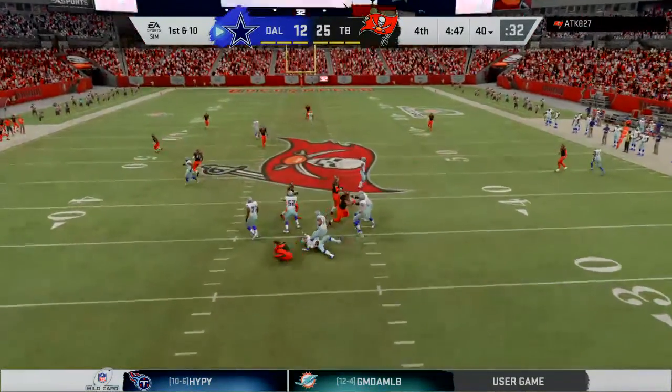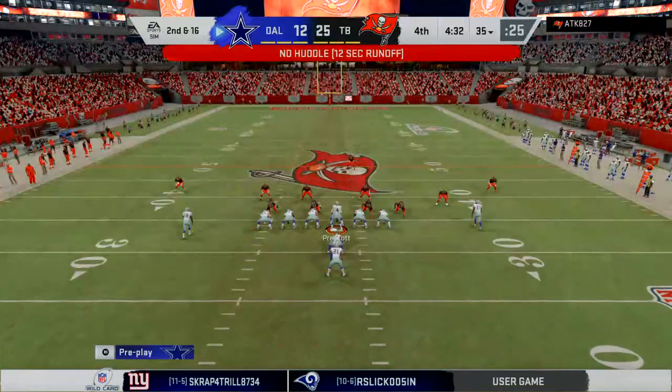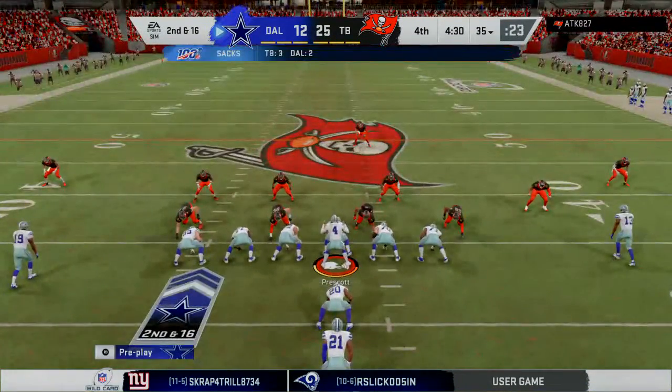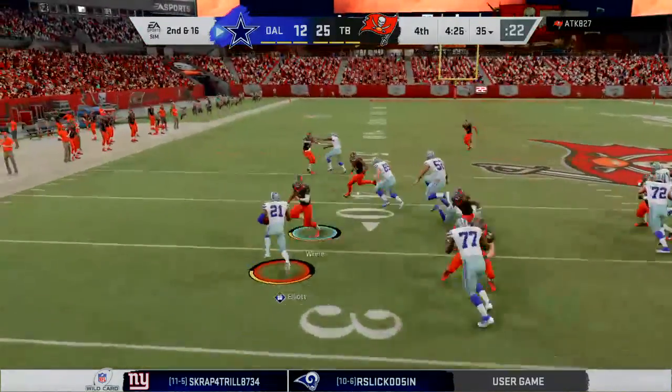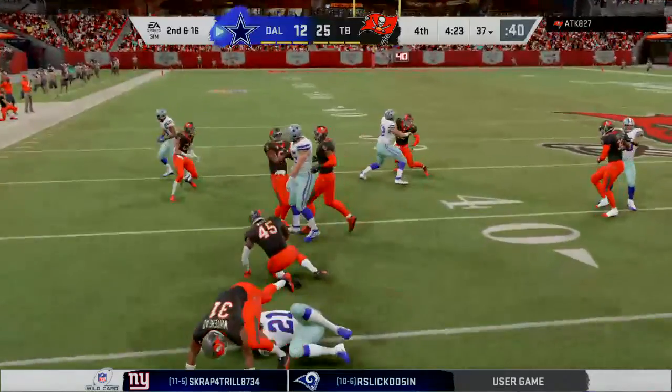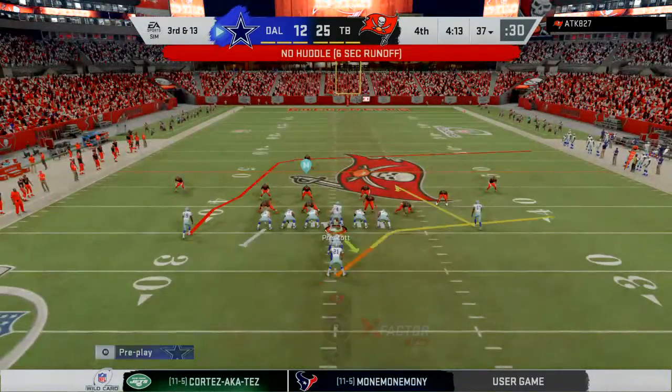Prescott down. Nowhere to escape, and he goes down. Shaquille Barrett able to drop him that time for his second sack of the evening. They'll run with Elliott. He'll get 2 yards back, but it's going to leave him with a long 3rd and 13.